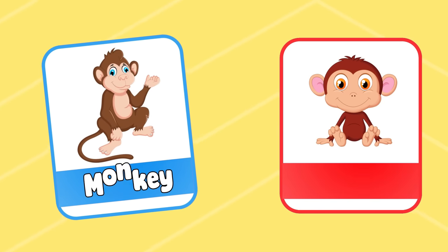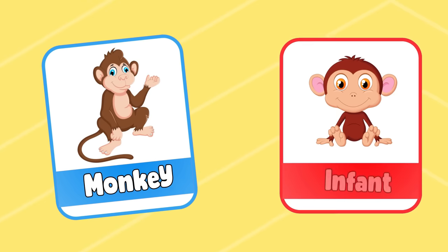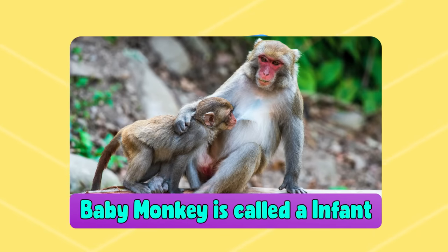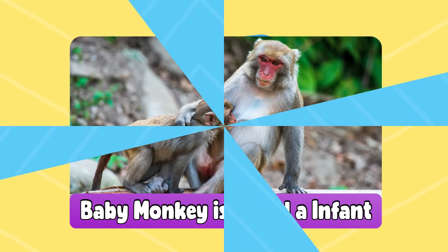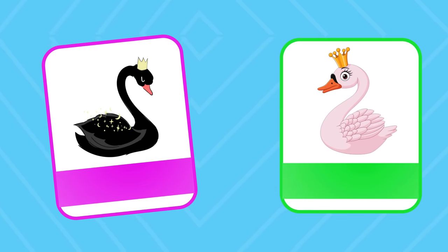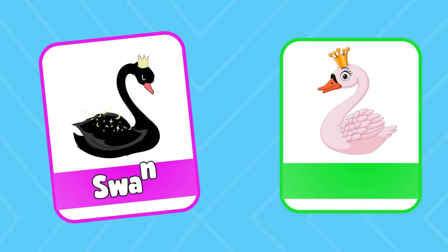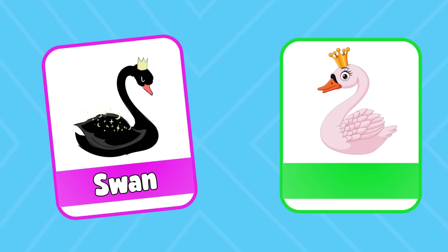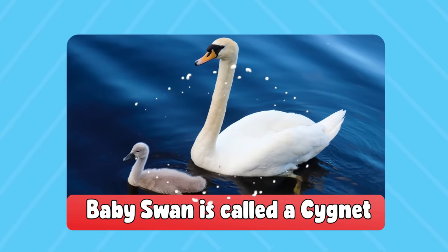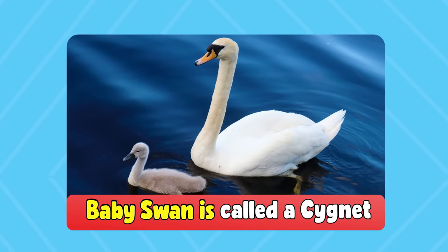Monkey. Infant. Baby monkey is called infant. Swan. Cygnet. Baby swan is called a cygnet.